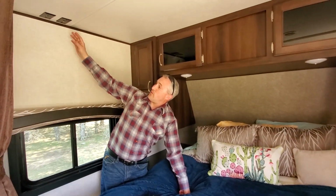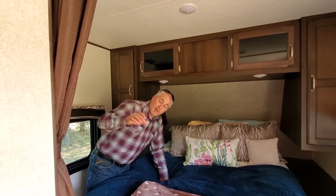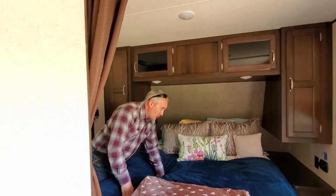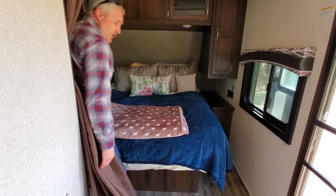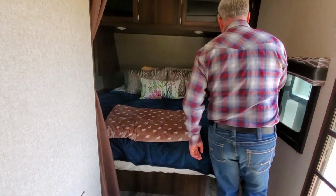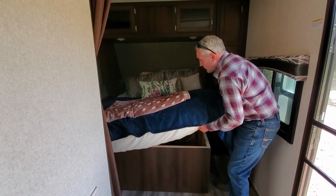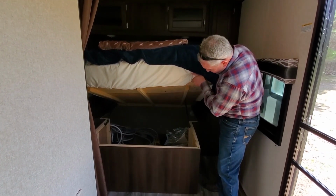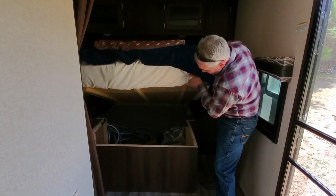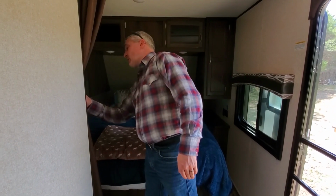I don't know if that's for if you want to hook up a TV on this end or not, but you can see the TV from the bed here. We've watched a couple movies out here like that. Also, it has storage underneath the bed, which you can get to underneath the camper. So that just folds right up, and there's all your storage underneath the bed. Also has privacy curtain.